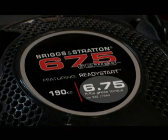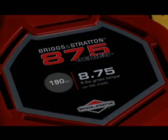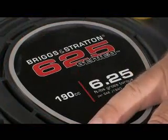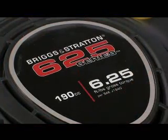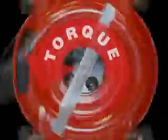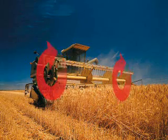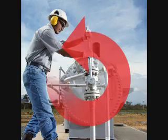Torque is a method of rating an engine's power output and work capability. Horsepower and cubic centimeters, or cc's, are other ways to rate engine power, but torque is a more direct measure of power when it comes to your walk-behind lawnmower. Torque is a measure of rotational power, the exact type of power needed to turn your lawnmower blade to mow your lawn.